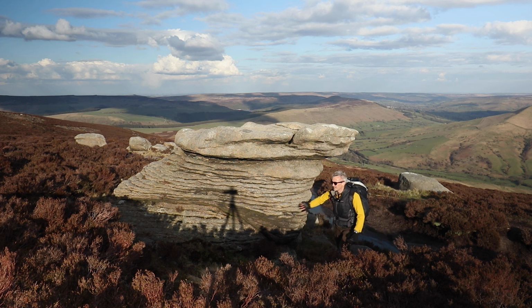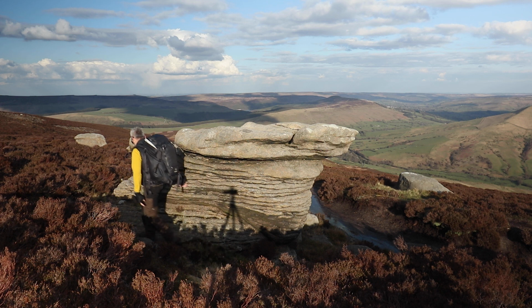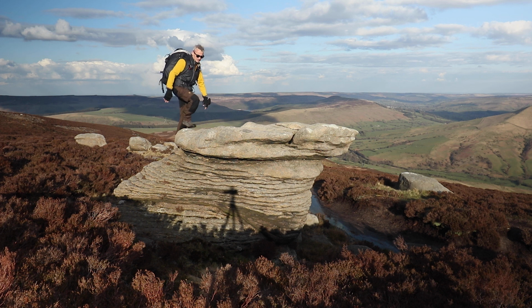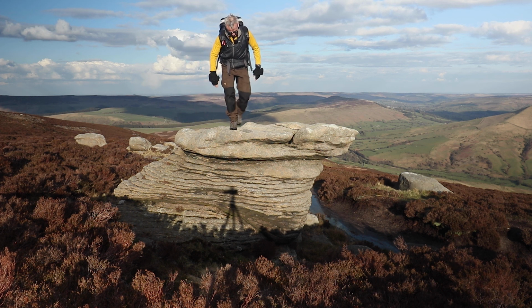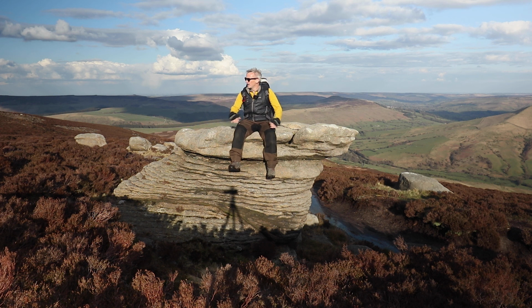Okay, here we are, the Druid Stone. Okay, let's get on top of it here. Sun's going down, as you can probably tell. Getting long shadows. Right. That's better. Okay.